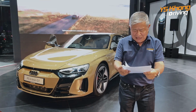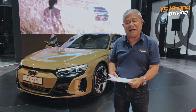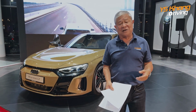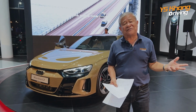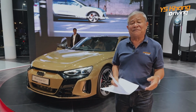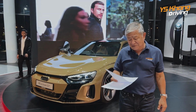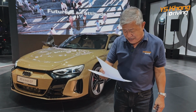Okay, just to let you know, the Q8 comes with two battery options. You can have a 95 kilowatt hour battery or a 114 kilowatt hour battery. They didn't tell me what the range is for the 95 kilowatt hour battery, but the 114 kilowatt hour battery will give you 600 kilometers of range. Now that's a lot of range, okay?